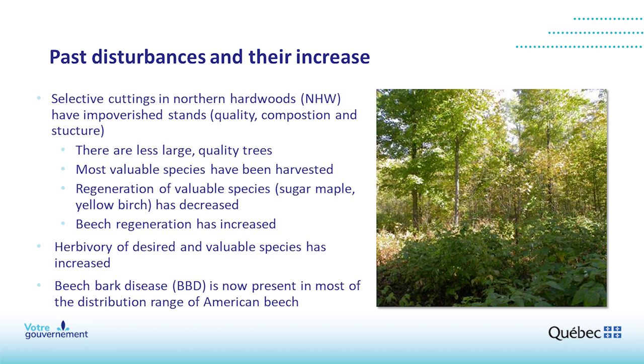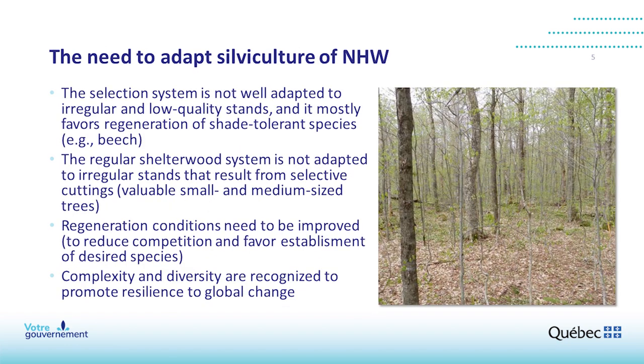After that, herbivory by white-tailed deer, which browse valuable species, has increased in Quebec in the last decades. And after that, the beech bark disease appeared in Quebec, and it now covers most of the range of American beech. So we have big challenges, and we need to adapt silviculture of northern hardwoods.